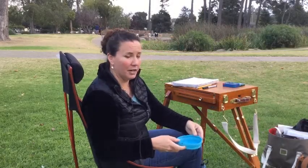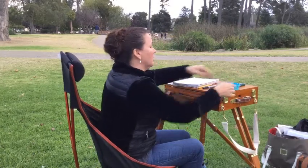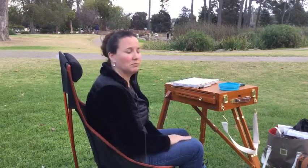You don't want to use a lot of water with watercolors because it dilutes your paints too much, and they dry lighter than when you put them on anyway. So you don't want a whole lot of water, but you do need water, because the paint will only go where there is water.